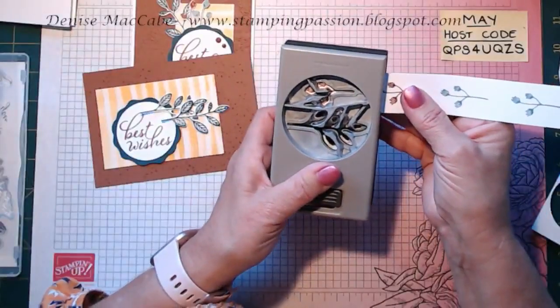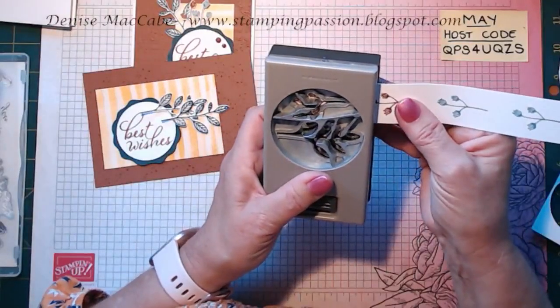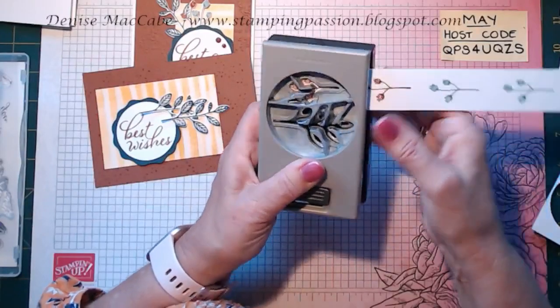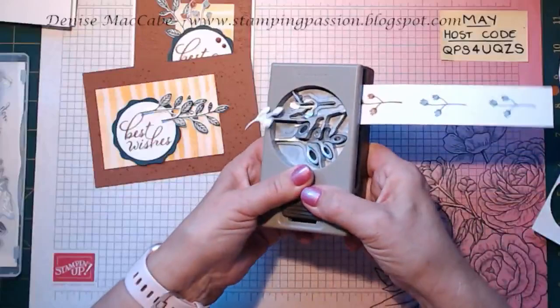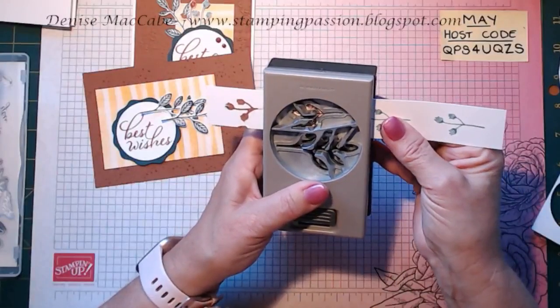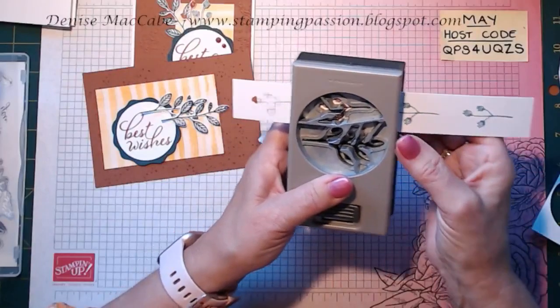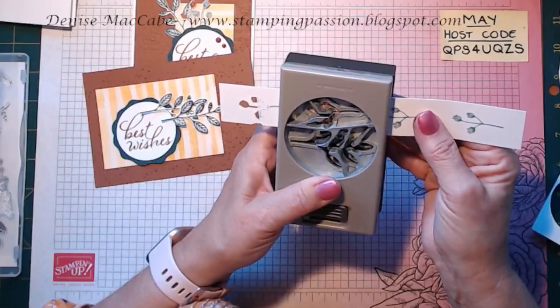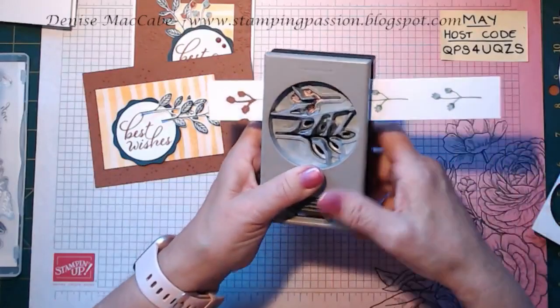So now I've just got to line that up in my punch. And it's not that hard to line up if you're not blind as a bat. And move that along. I don't know why I did so many of these. I don't think I need this many. That's okay. I'll punch them out. I'll make another card.